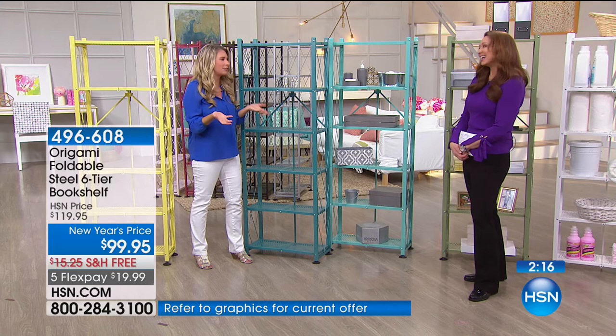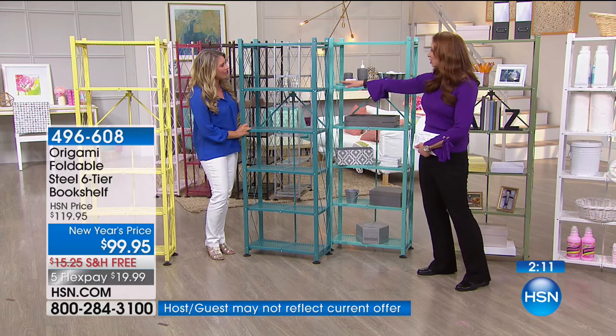I even like doing two-tone dressing, like one in teal and one in turquoise, or the white and the teal. So you can have some fun with it.